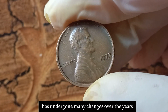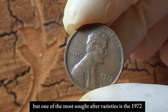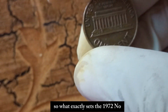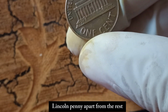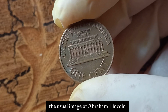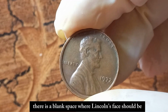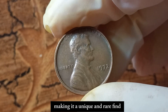The Lincoln penny has undergone many changes over the years, but one of the most sought-after varieties is the 1972 No Lincoln penny. So, what exactly sets the 1972 No Lincoln penny apart from the rest? Well, as the name suggests, this particular coin is missing the usual image of Abraham Lincoln that is found on the obverse side of the penny. Instead, there is a blank space where Lincoln's face should be, making it a unique and rare find.